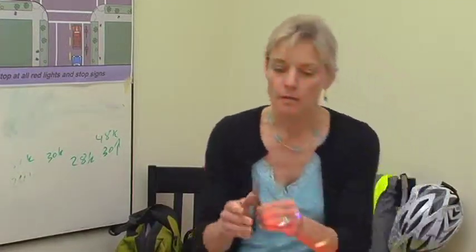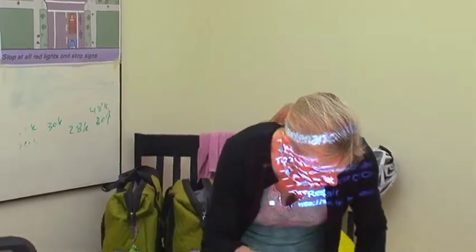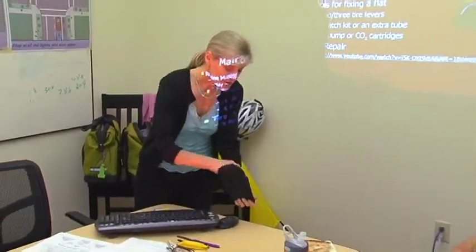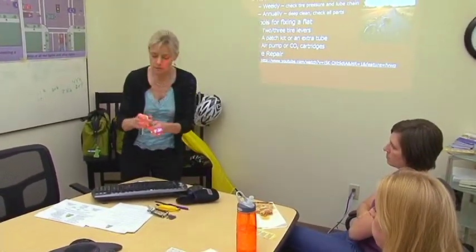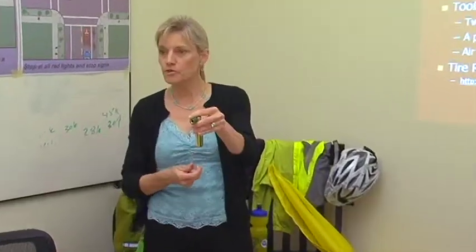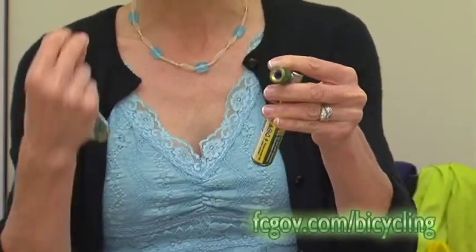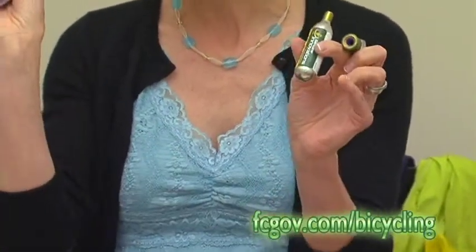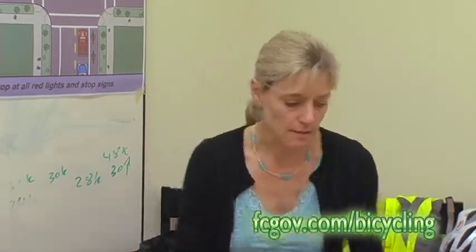I also keep a little pair of needle nose pliers just to grab something that I might not want to get with my fingers. And I have 2 different kinds of bike pumps. These are CO2 cartridges, and this screws onto here, and you just push it right on the stem, the valve of the tube, and it just fills it right up. There's different size cartridges based on what size tube you're filling. So this one's for my mountain bike, much bigger, and this one's for my road bike or my commuter bike. Doesn't need as much air.